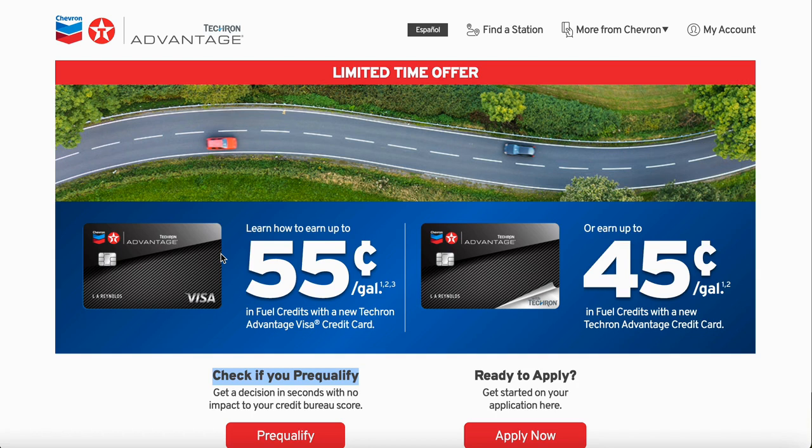It's on the Chevron Advantage credit card. Now, off the back, as you can see right here, they got two different cards. They got the regular card on the right-hand side, and they got the Visa logo one on the left-hand side, which obviously you could use anywhere, right? So, if you're applying for this credit card, a lot of these benefits today will apply for you. You could earn up to 55 cents on the Visa one and up to 45 cents on the regular one.